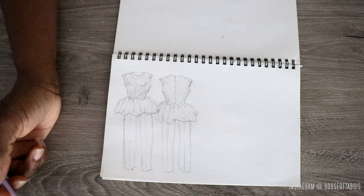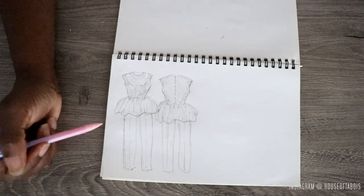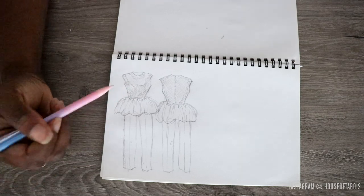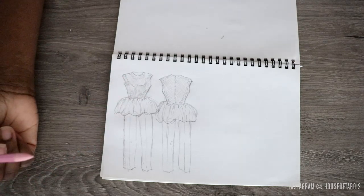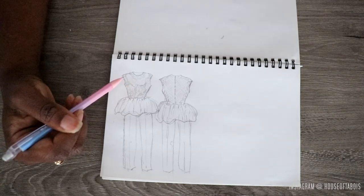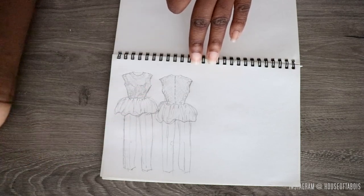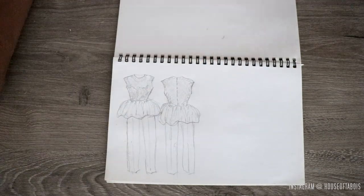So this is going to be a peplum top, a peplum bubble hem top with lace appliqué on top of a nude mesh, but I'm going to match it to my skin tone, so we're going to see how this goes. So let's get started with the draping.